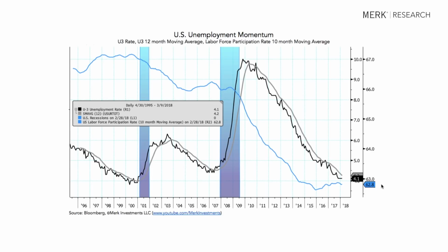The weekly hours worked ticked higher to 34.5 hours per week versus 34.4 expected and 34.3 prior. Overall, I think this was a very strong jobs report, and given the number of jobs added suggests that there still is some slack in the labor market.